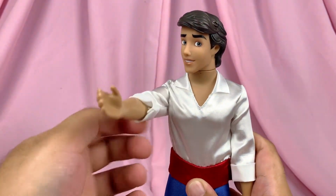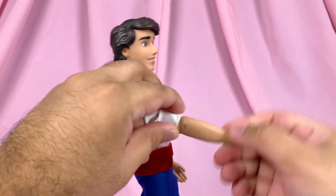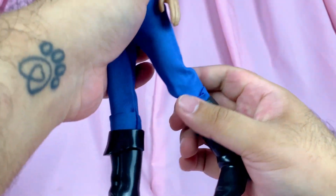For articulation, he moves left to right at the head, shoulders. It got a bit of an elbow joint, although it doesn't do much, and click rubber knees.